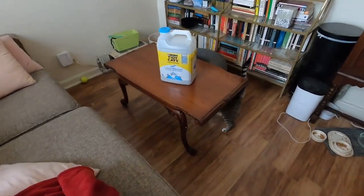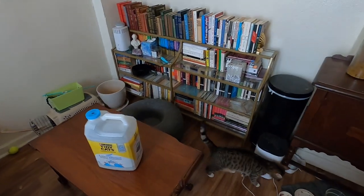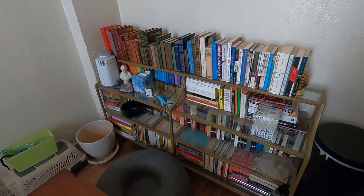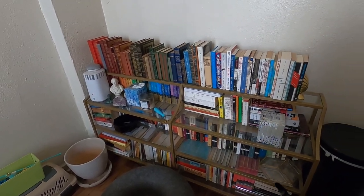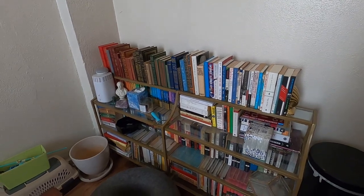I'm gonna be selling my coffee table, don't mind the cat litter. My books I already went through and I picked out the books that I'm gonna get rid of, so now I just need to box these up. I don't have a box, so I have to get a big sturdy book box for these.